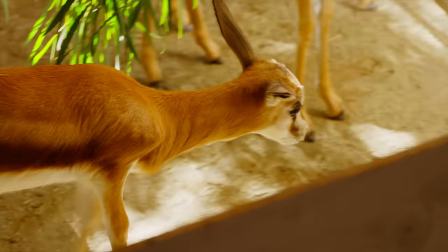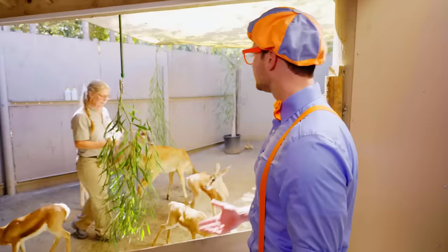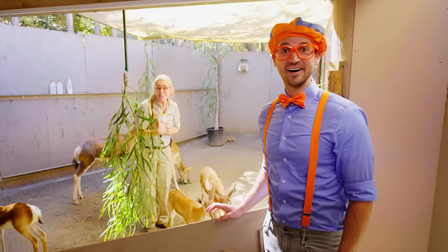Well, what a really cool animal. That was really fun. And they ate a lot of the treats that we made them from the small bottles. That's right. Didn't we make big bottles too? We did make a big bottle. Do you want to go with me to feed something bigger? Yeah, I'd love to see a big animal. This is gonna be fun.